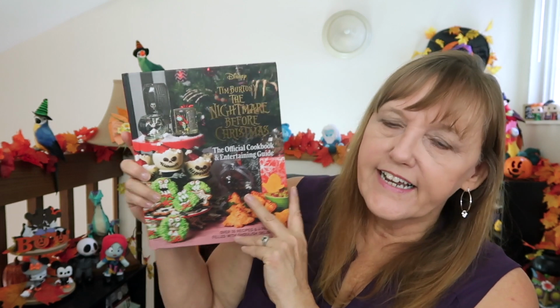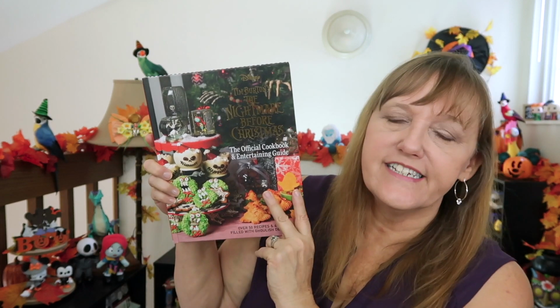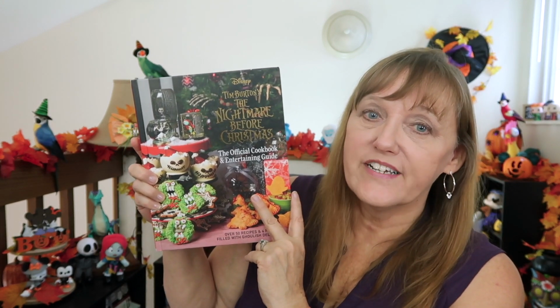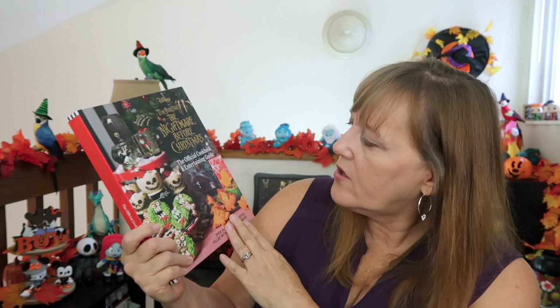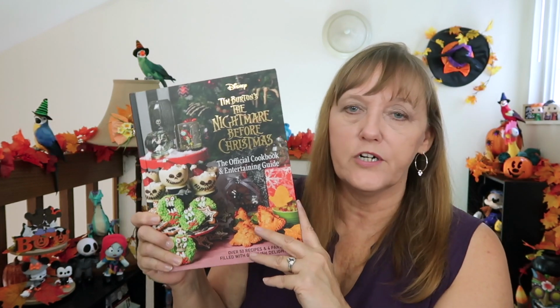I have another book here. I love these types of books. They're some of my favorite. I love cooking and baking and all that. And when somebody comes out with a themed cooking, baking party book, well, Nightmare Before Christmas here, and Disney did that, and yeah, I got really excited. This book is really nice. So I had this on pre-order. It was just released a few weeks ago, and it is a beautiful book.